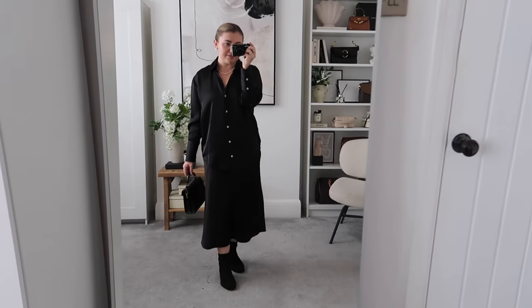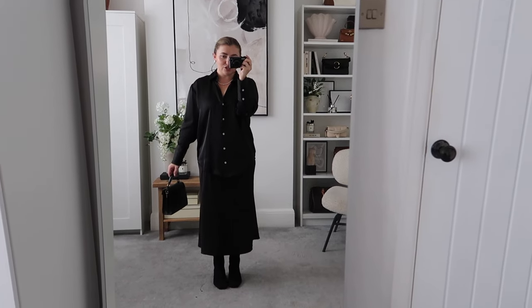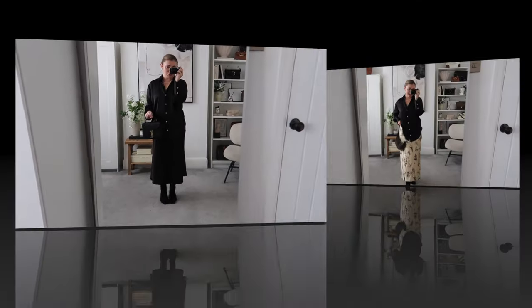But this one I'm unsure about. It's giving a same but different vibe. It's basically a little bit more loose and casual, having the shirt untucked. But I think my problem is that this skirt is just a little bit too short to pair with it. I feel like it's just not quite giving me the right proportion. So option number two. I think option number three is our winner.